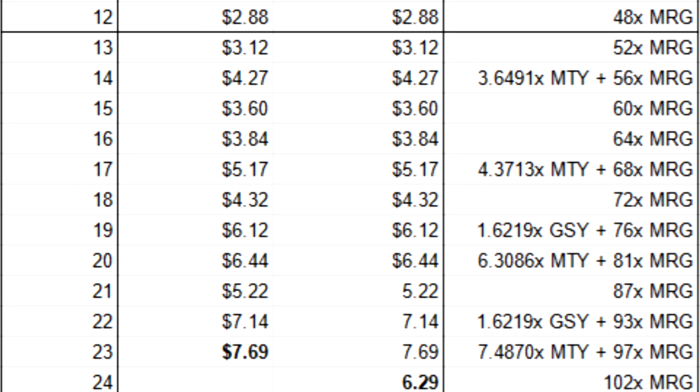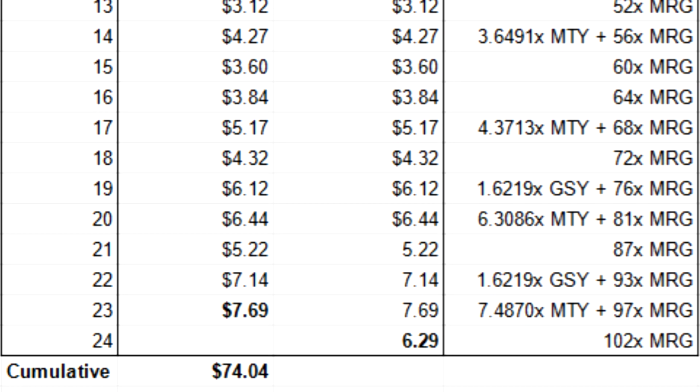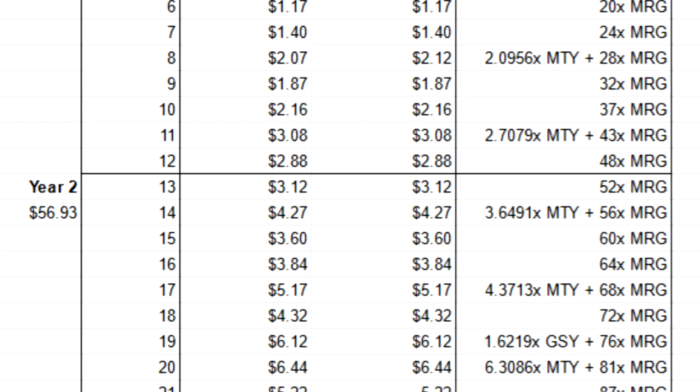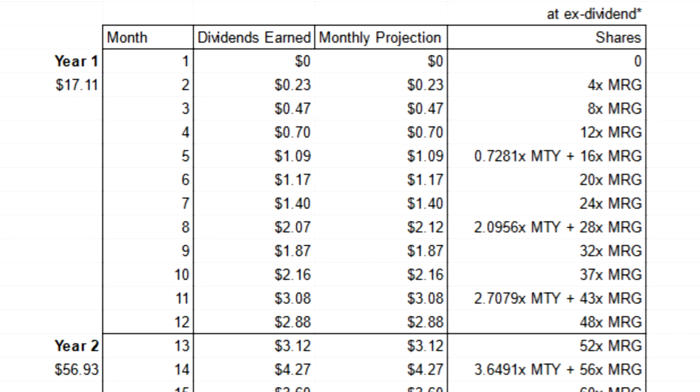However, since the portfolio's inception, we've now earned over $74.04 in total cumulative dividends, and nearly $57 of that came within the last 11 months, which is growth of over 333% from last year's $17 in earned dividends.